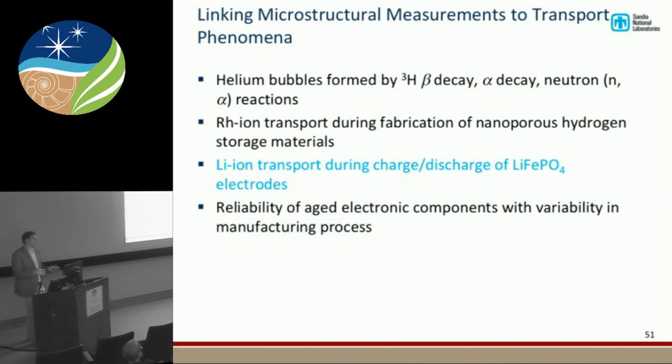We have a transportation center in Sandia. And at that transportation center, we do a lot of material science and gas phase chemistry where we look at combustion and we try to understand hydrogen storage for fuel cell vehicles and things like that. And so one of the things we looked at was lithium ion transport, because you might want to put a lithium ion battery in a car.